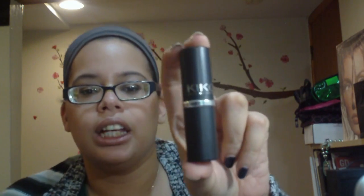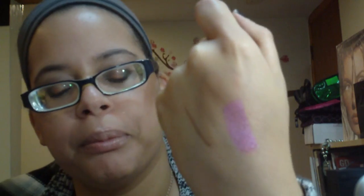Another thing I used a lot last quarter was this lipstick from Kiko, which is actually an Italian brand that we don't have here in Chicago, but my sister went there on her honeymoon and brought this back for me. This is in the number 37. It doesn't have a name, but it's a really pretty frosty pink with a little bit of purple to it, and it's just a really fun, beautiful color.